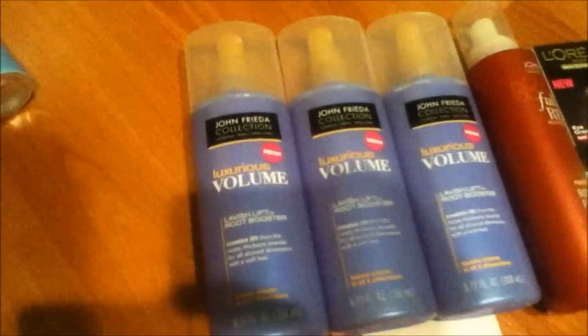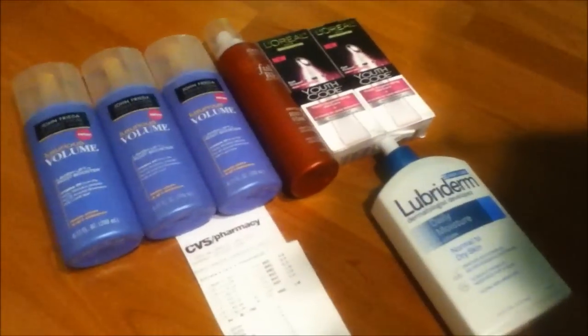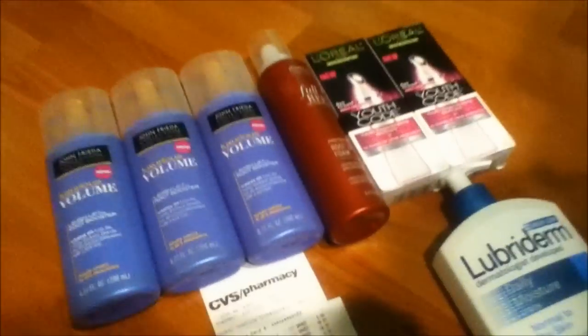Then this is $1.84, and there's a dollar off. And remember, all these products here actually count towards the beauty bucks. So not only are you taking advantage of this L'Oreal promotion, as well you're taking advantage of the beauty club.